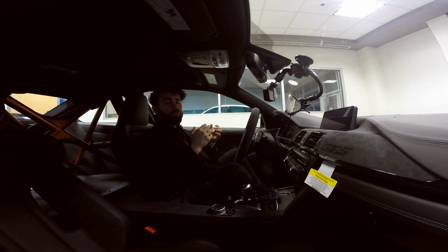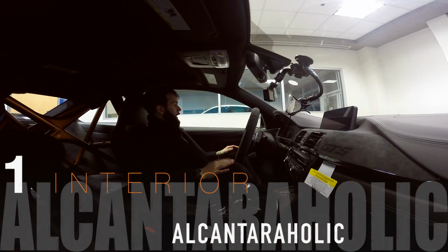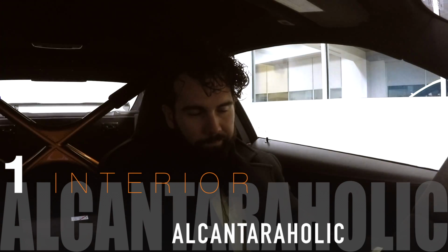This car is a piece of art. Most owners won't drive their specific GTS, unfortunately. Why is it such an outstanding vehicle? Well, here's what I really admire about the M4 GTS. It caught me off guard earlier, but this Alcantara interior.